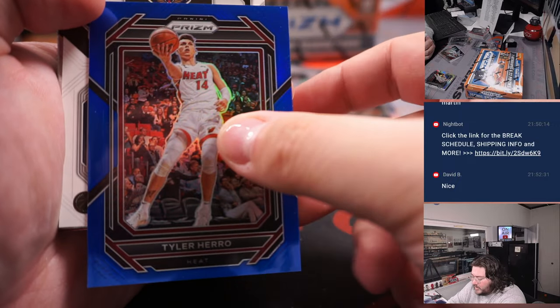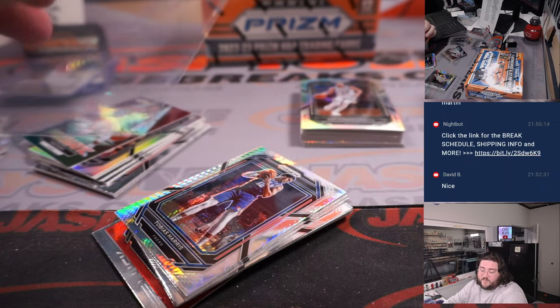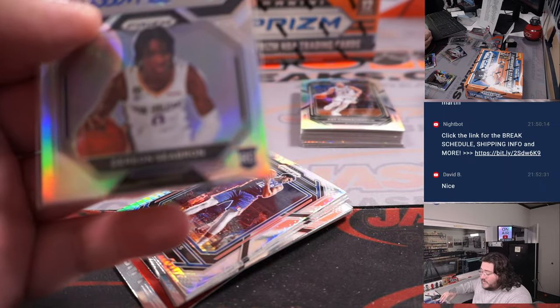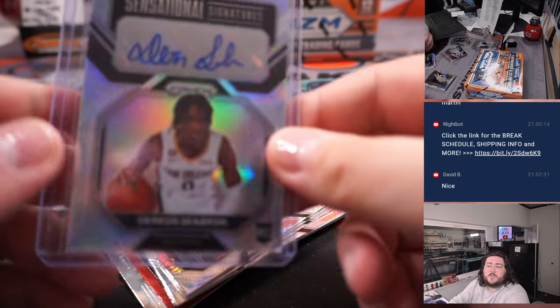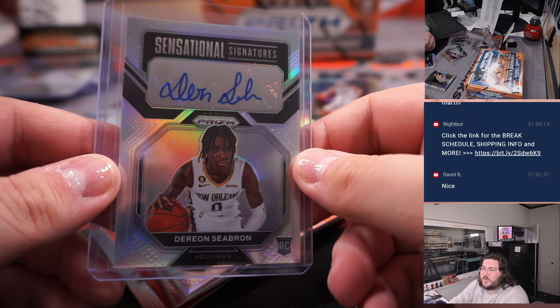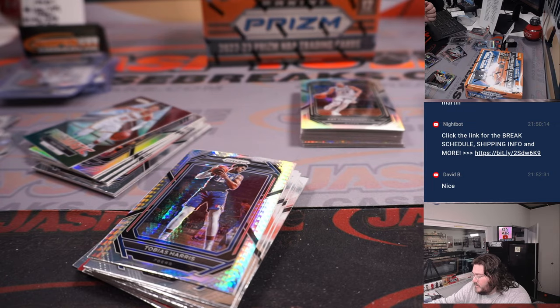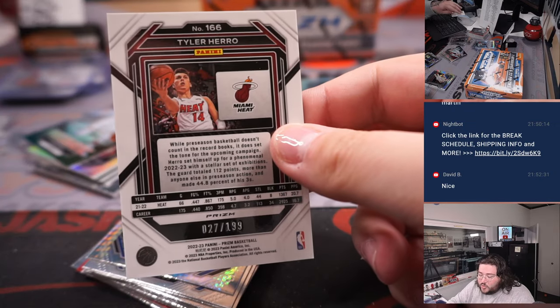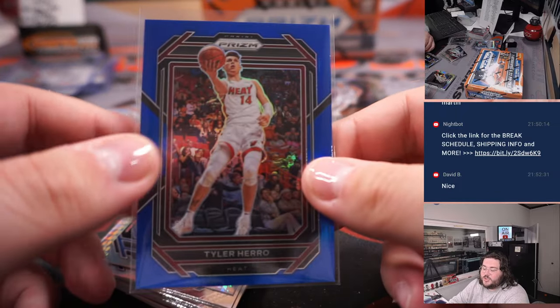Got our auto coming up here behind Tyler Herro Blue. Gonna be De'Aaron Fox. Silver, sensational signatures, rookie for the New Orleans Pelicans and Chris. For a silver rookie auto, sensational signatures. Tyler Herro Blue, 27 out of 199 for the Miami Heat. And Johnny Moy.